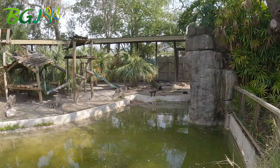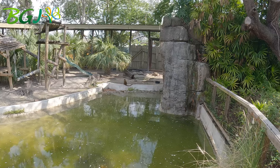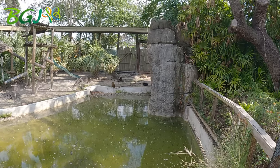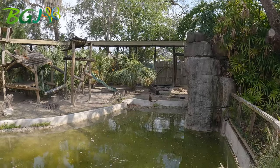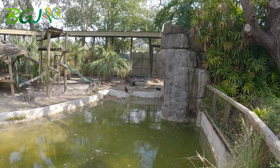Another one just popped up. Oh, got something in his mouth. Tail. Yeah, that one's cleaning the other one's tail. Yeah, that one got something hiding. He's eating all to himself.